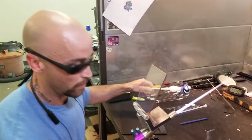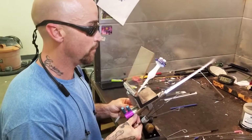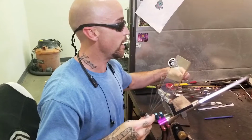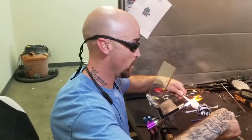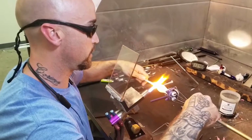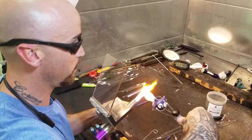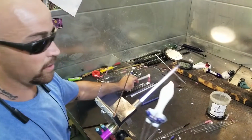What are some of your favorite pieces you like to make? Cheshire is definitely up there. The Mario brothers, Luigi and Mario, and my Rick and Morty stuff. So it'd be Rick and Morty and Meeseeks, Poopy, and Pickle Rick. So those are some of my favorite ones to make.